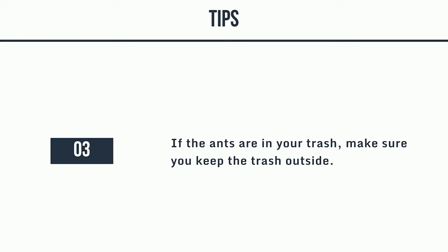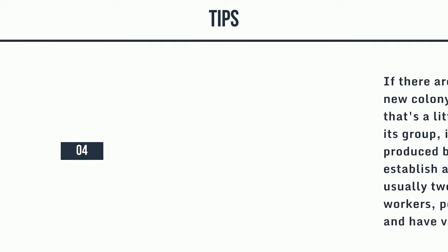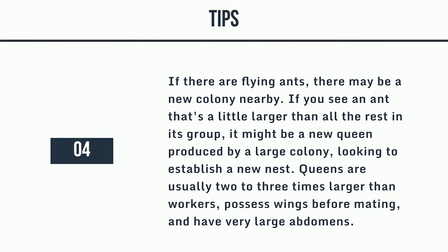3. If the ants are in your trash, make sure you keep the trash outside. 4. If there are flying ants, there may be a new colony nearby. If you see an ant that's a little larger than all the rest in its group, it might be a new queen produced by a large colony, looking to establish a new nest. Queens are usually 2 to 3 times larger than workers, possess wings before mating, and have very large abdomens.